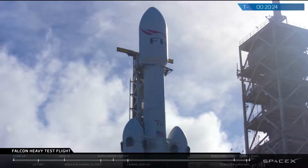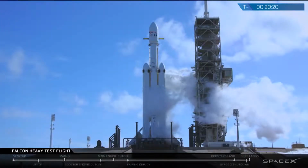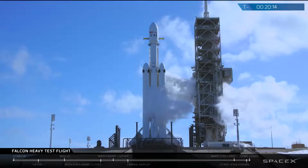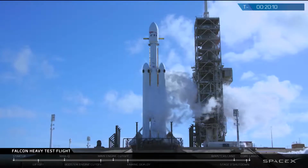We've got 28 engines, 3 boosters, 3 separation events, 3 landing attempts, and there's going to be a lot of activity happening all at once. So this test flight is bound to be exciting one way or another. All right, we've got a ton to walk you through today, so let's get going.